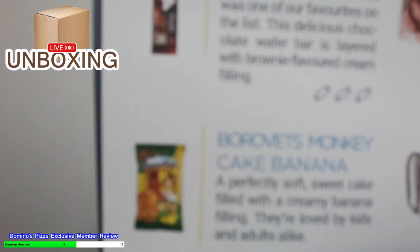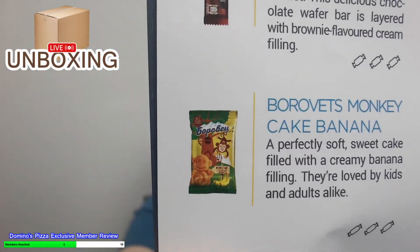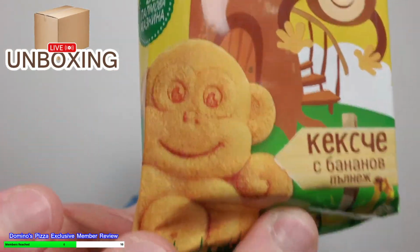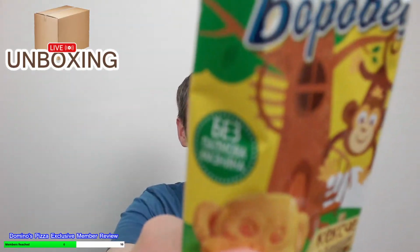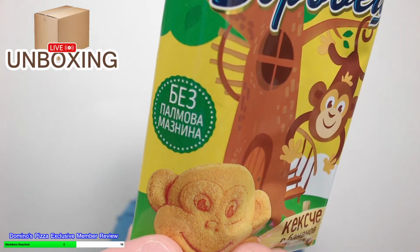Let's have a look then. This bar looks quite interesting. Borovet's Monkey Cake Banana. Oh, not bad. A perfectly soft sweet cake filled with creamy banana filling. They're loved by kids and adults alike. Well, that sounds quite interesting. We were talking about having nice banana fillings and stuff like that, so this one definitely looks a good one. I always want more banana stuff. Whether it'd be nice, I don't know, but it does look good. I like they've got that B3 thing again. It was on the other ones, wasn't it?